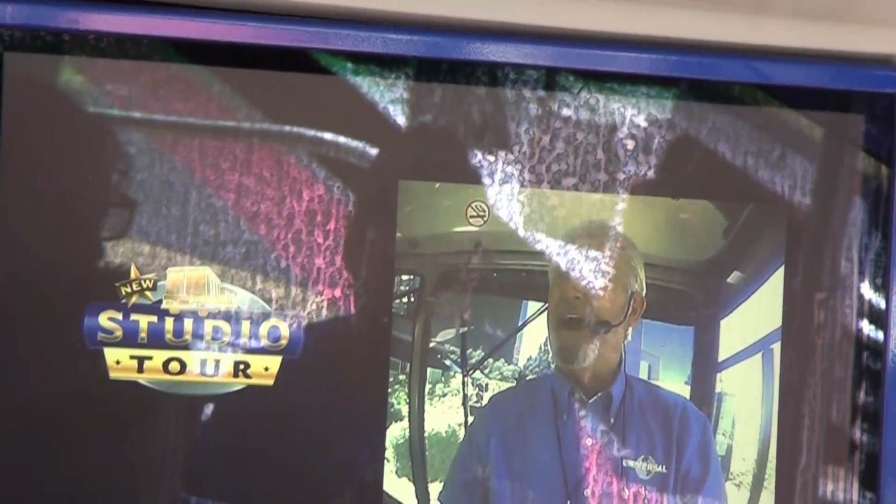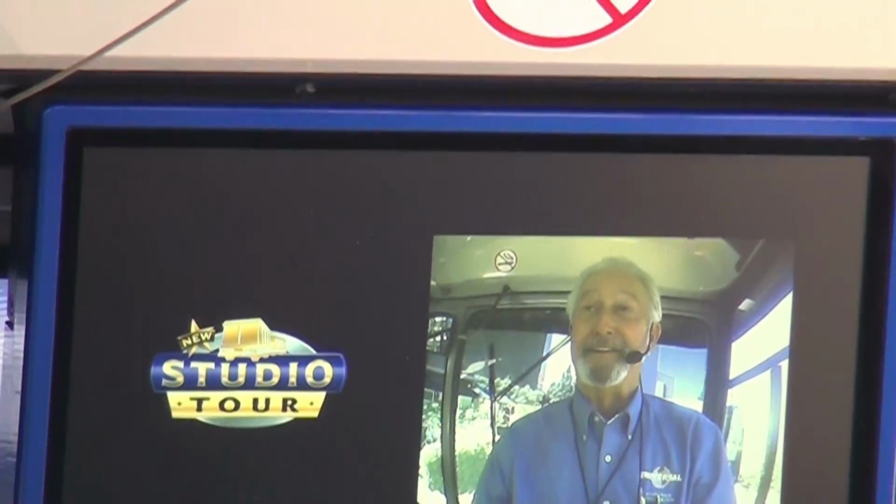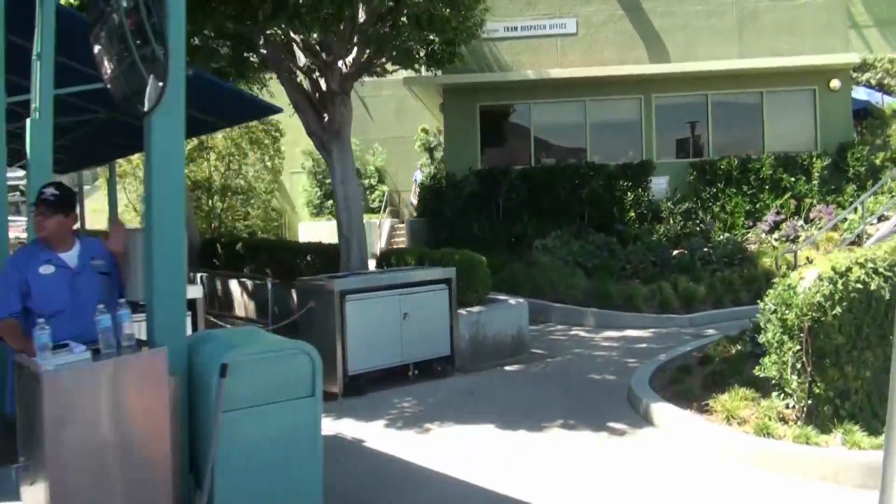Also, does everybody have 3D glasses? Yes. If you don't have 3D glasses, stand up and wave your arms around until somebody brings us up.